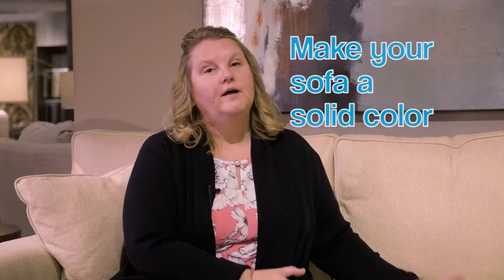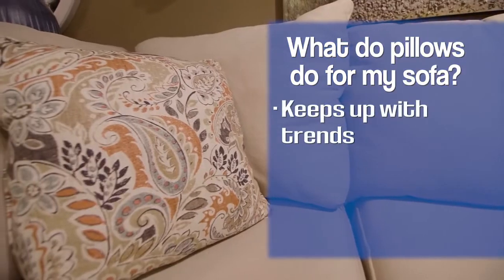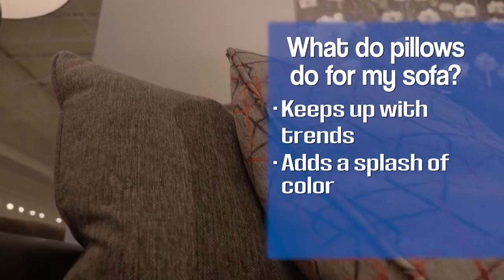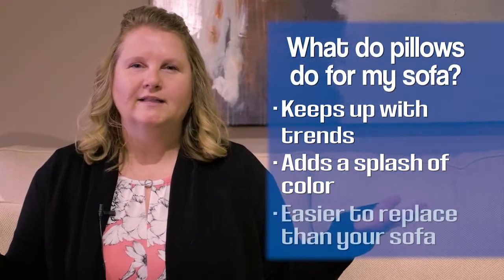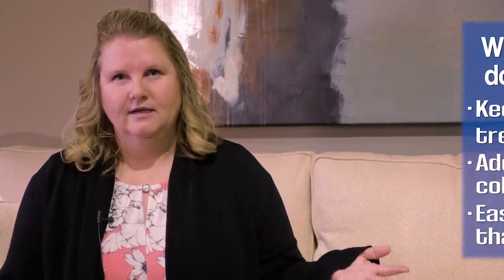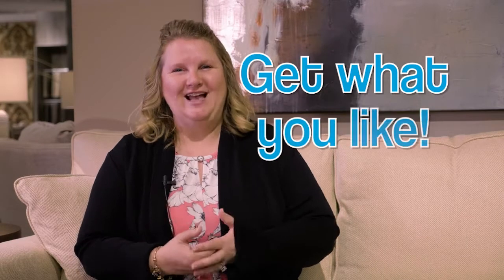Let the sofa be more of a solid color, because guess what? You get to pick whatever fabric you want on the pillows. Make your pillows all trendy. Make your pillows all jazzy and have this great pattern. If you get tired of the pillows, you just get new pillows, and you still have a good basic sofa. Get what you like. It's your home, it's your sofa, it's your design. So do what you like.